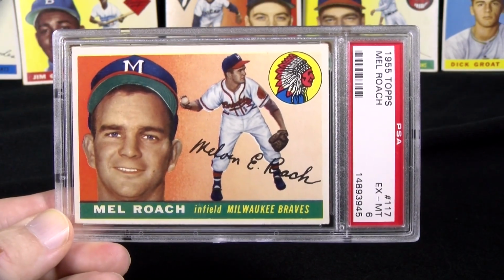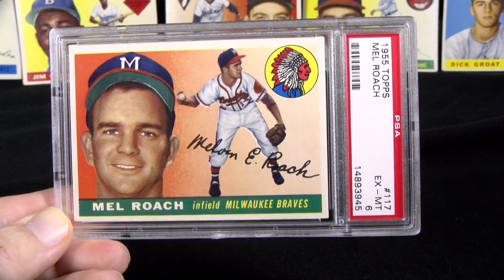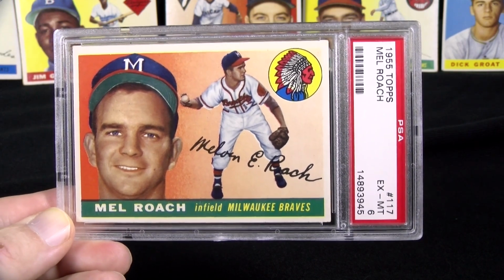Another Navy veteran, Mel Roach, played 7 seasons with the Braves. He was on the 1957 winning team, but didn't appear in the series. An injury forced him to miss the '58 Classic.